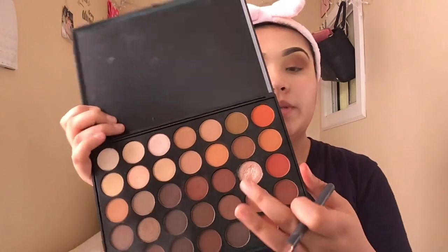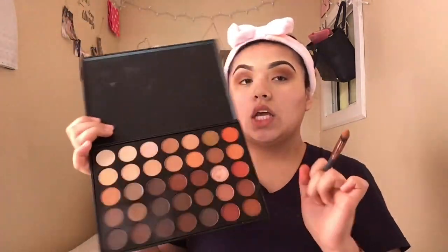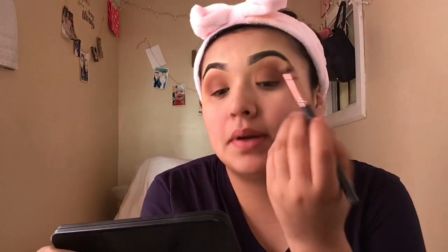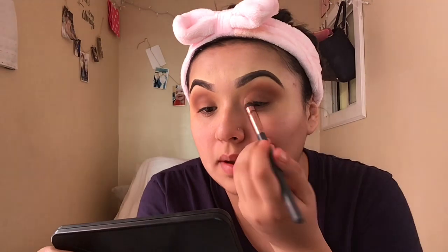Me gusta, pero I'm always using it. So I was like, let me change it up a little bit. So it's the 350, tiene un glitter también. So si no les gusta ese que me va a poner, le pueden poner ese glitter. So como lo voy a hacer, me lo voy a poner aquí. And then am I.